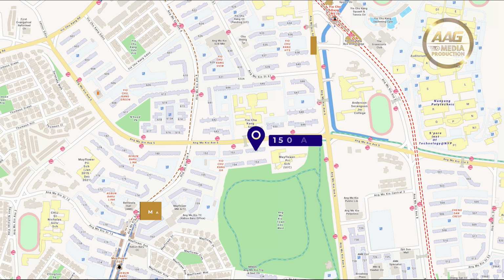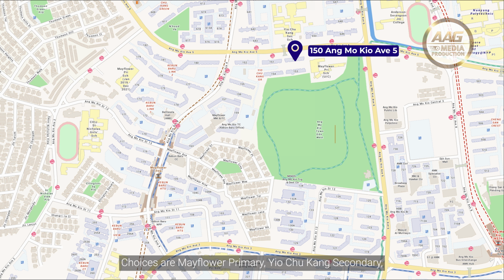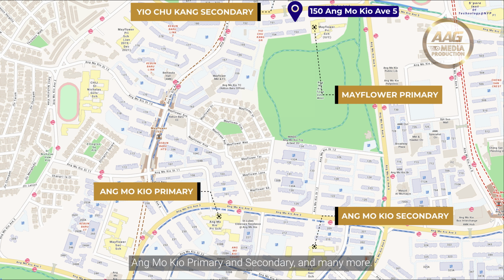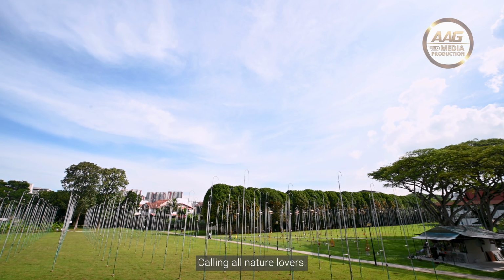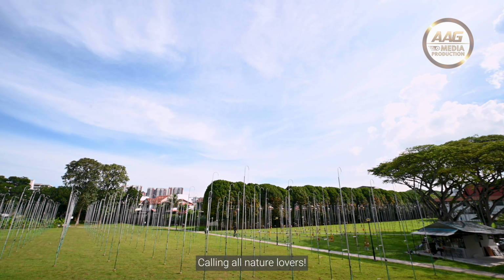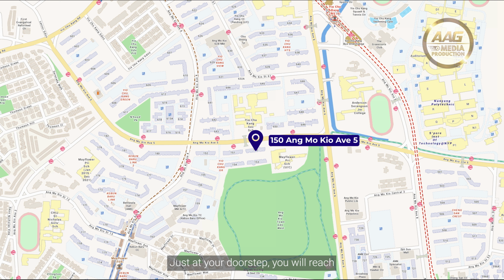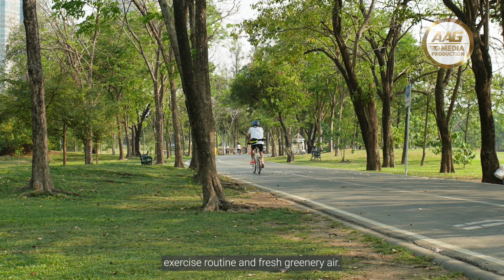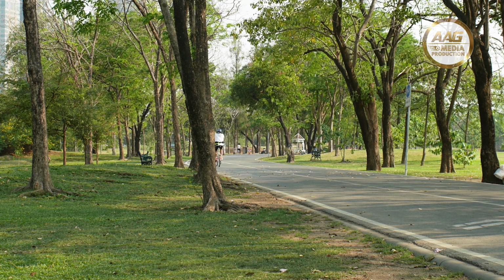There are many good schools in Ang Mo Kio Estate too. Choices are Mayflower Primary, Yio Chu Kang Secondary, Ang Mo Kio Primary and Secondary, and many more. Calling all nature lovers, fancy going for a jog or would like to bring your doggy to the park? Just at your doorstep, you will reach Ang Mo Kio Town Garden West Park, where you will enjoy your every morning exercise routine and fresh, green air.